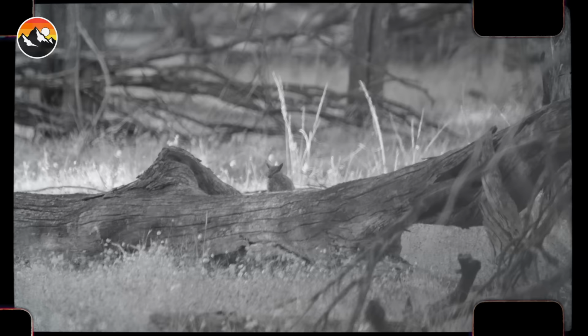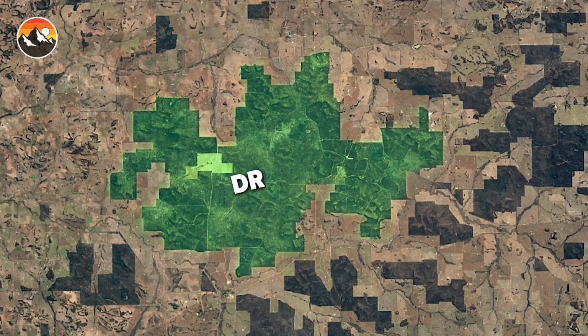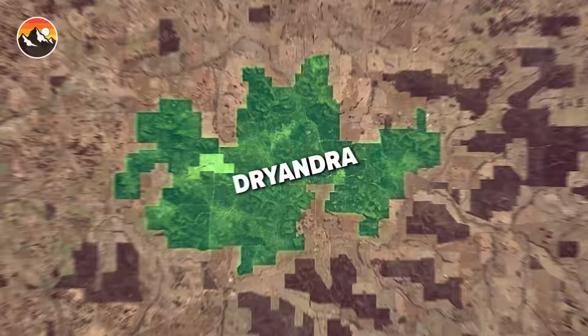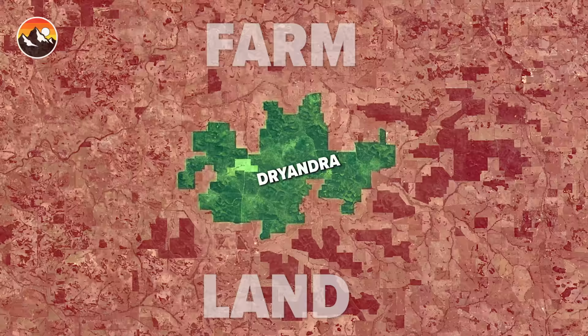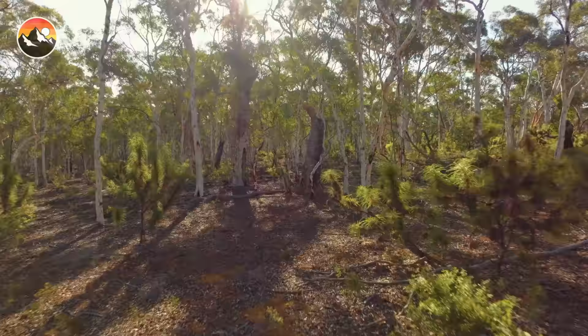Ouch. With the echidna safely back in its tree and my hands throbbing in pain, it's now time to track down one of the rarest animals on the planet, the numbat, one of the last living relatives of the now extinct Tasmanian tiger. Most of the remaining numbats in the world live in Dryandra National Park, but Dryandra is completely surrounded by farmland, trapping the numbats inside. This forest is really the last place we can find them.